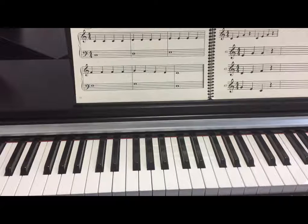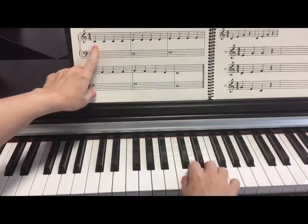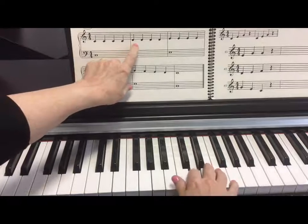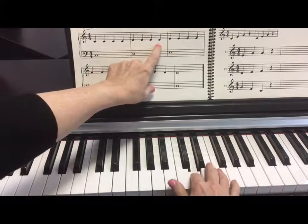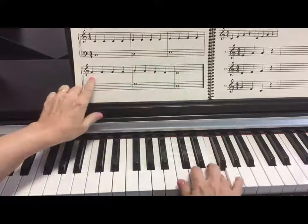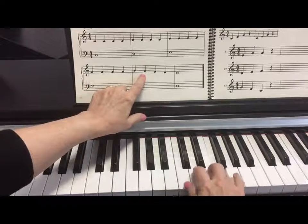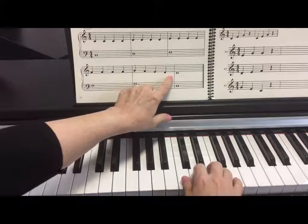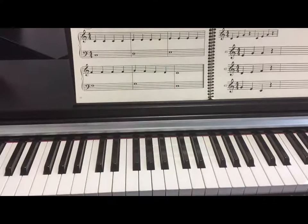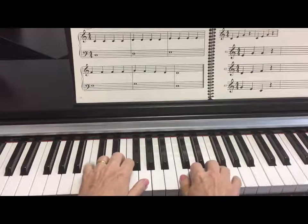Let's review our right hand. 1, 2, right hand plays. Do, do, do, do, re, re, re, re, mi, mi, mi, mi, fa, fa, fa, fa, so, fa, mi, re, do, big whole note. So keep reviewing that hand separately. Remember, nice hand position and practice those fingers.